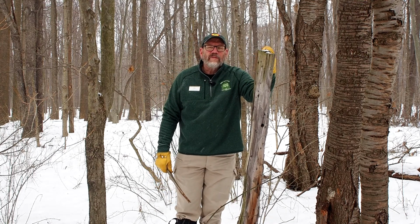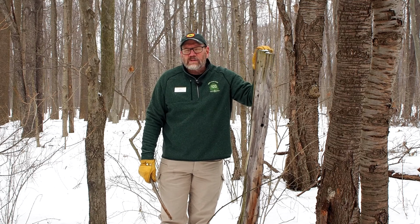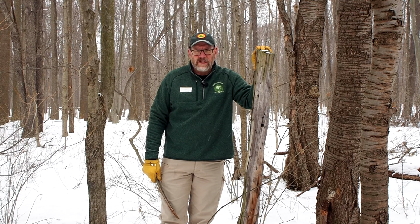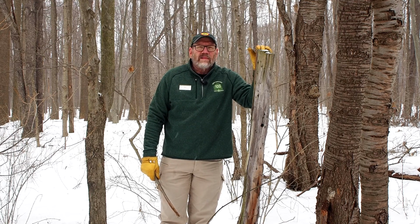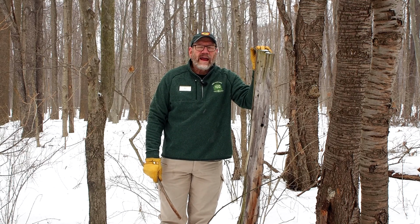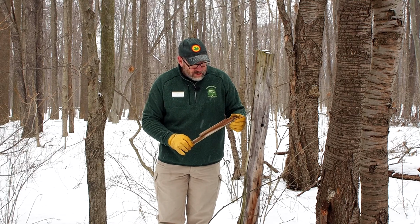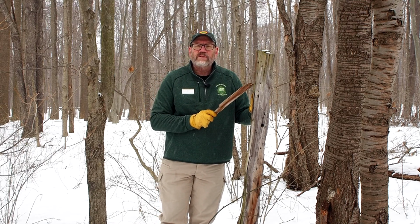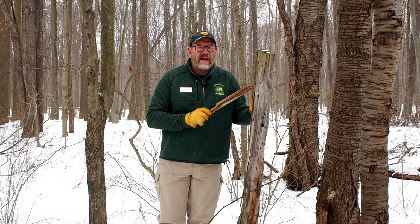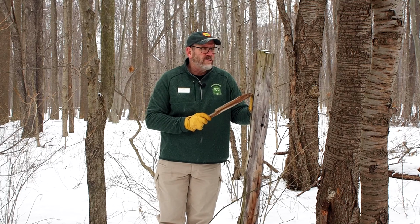Now, what's really fun to do with fence posts is to try to figure out what they're made out of. Most fence posts back in the day were made out of locust and or chestnut. There were a lot of chestnuts in this area. We are within the range of the chestnut. My guess, looking at the wood color here on this post, is that this could be an old piece of chestnut. And the other reason that I say that is chestnut will last pretty much forever. This post has probably been here for over 100 years.